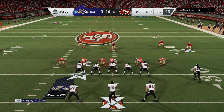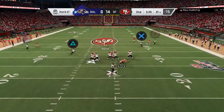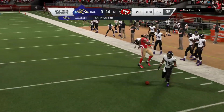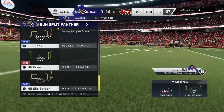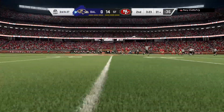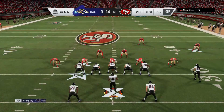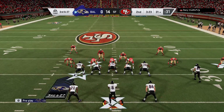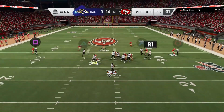This is 2nd and long. Now it's Jackson. And that'll be incomplete. Took a pretty good shot as he tried to pull that one in. Couldn't hang on 3rd down. The Ravens on 3rd down, just 1 for 3 thus far. This will be 3rd and forever.